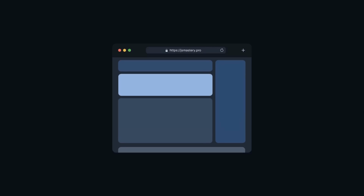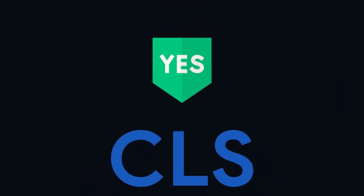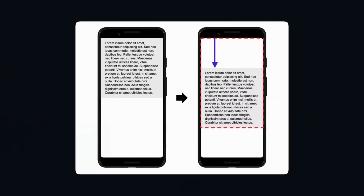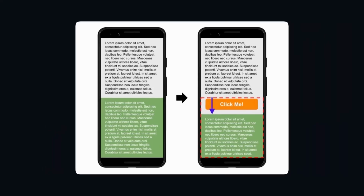The sudden page changes occur when elements load or shift behind the scenes. It might be due to images or videos of unknown sizes, fonts behaving unexpectedly, or third-party ads and widgets resizing. So yes, that's basically what CLS is. It measures how much the content on a web page unexpectedly jumps or shifts around while you're using it.